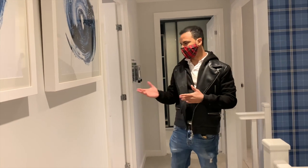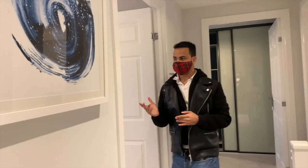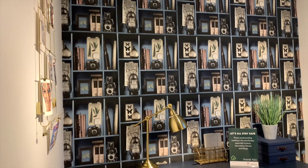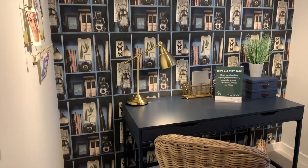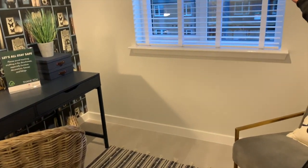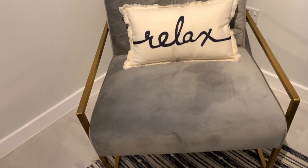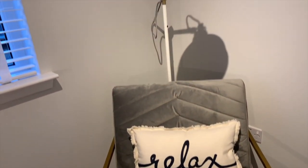So on to the right here is bedroom number three. This bedroom is smaller, it'll be perfect as an office. Because of the size, it'll be perfect as an office. It's got good acoustics in it. You get a lot of sunlight into the room, which will be great. Plenty of room for furniture.